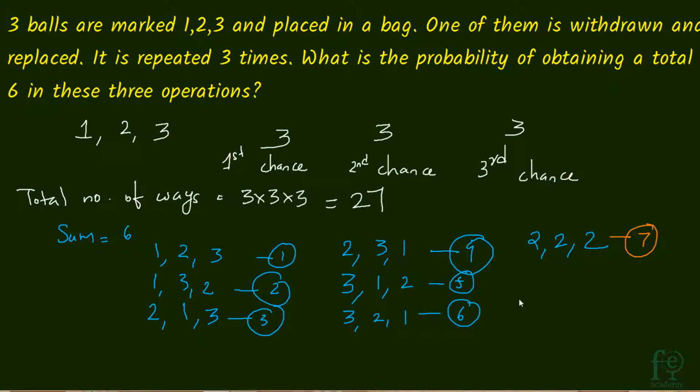So what is our probability? So required probability will be number of events favorable divided by number of total events. So here the number of events favorable is equal to 7 and total events is equal to 27. So our probability is 7 by 27.